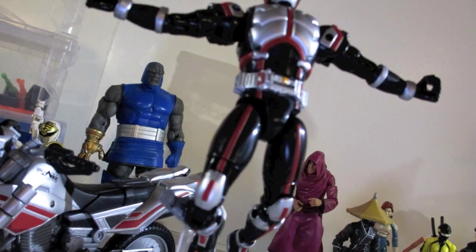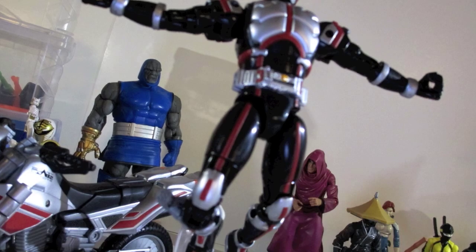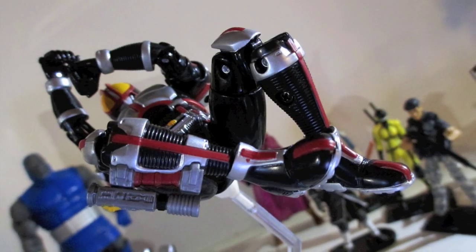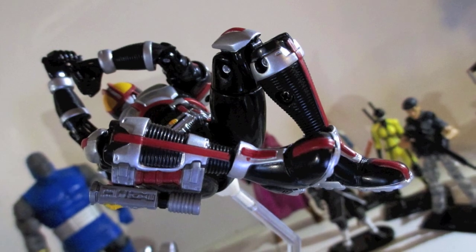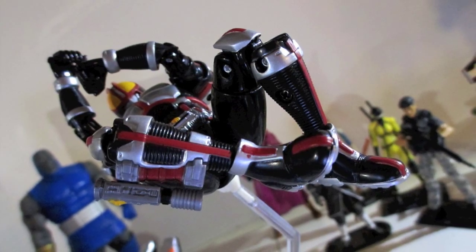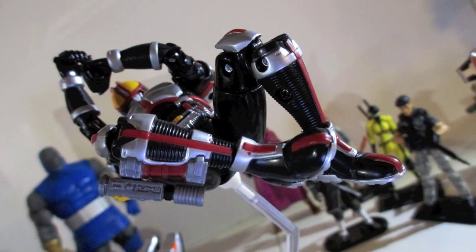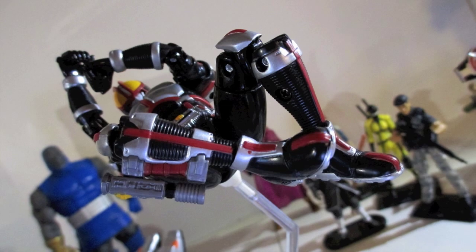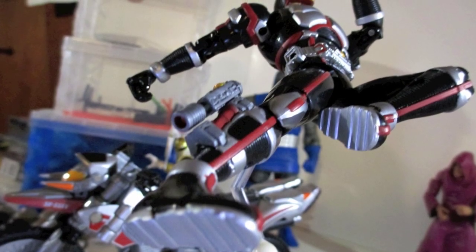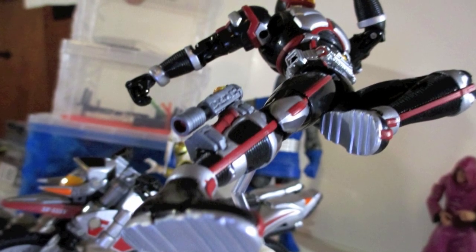And granted, in the show, he only used Vajin, the robot mode, only a handful of times, towards the later portion of the series. It's still a very cool idea. I mean, a rider that's steeped in modern technology, and most of it is not even modern, but there is that connection to modern technology, with his cell phone being the key to a lot of his weaponry, you know what I mean? But I had to get this.